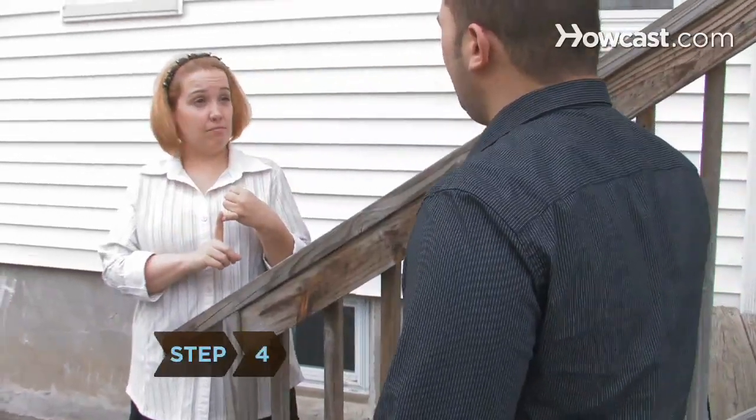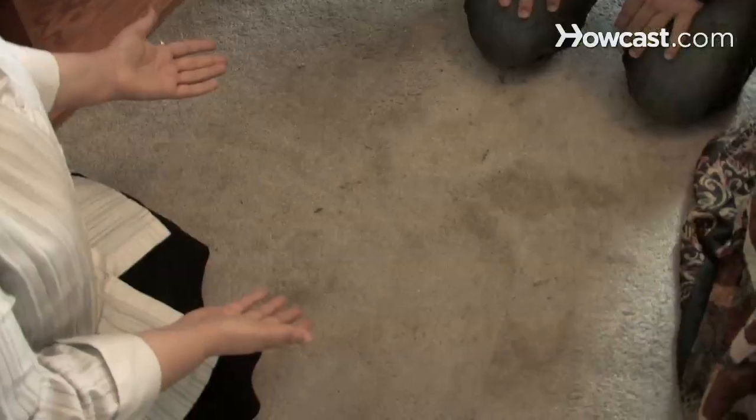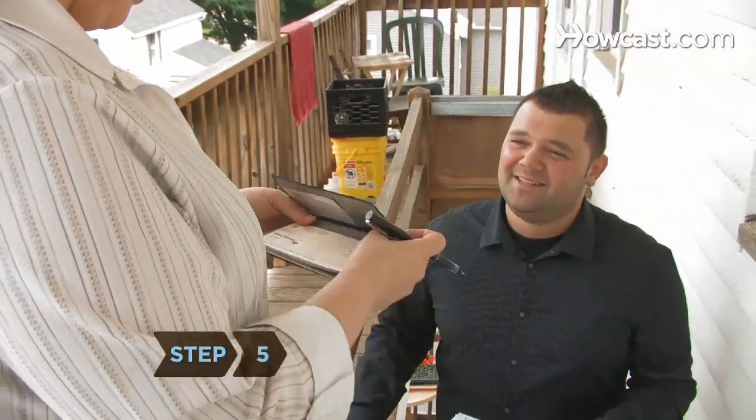Step 4. Look at alternative options if you do not get the rent you were looking for, such as free parking or new carpet. Step 5. Ask your landlord if they will give you a break in the rent if you pay before the first of the month.